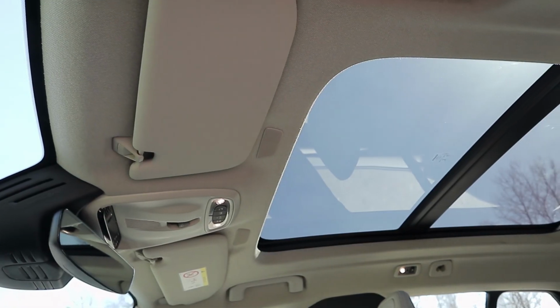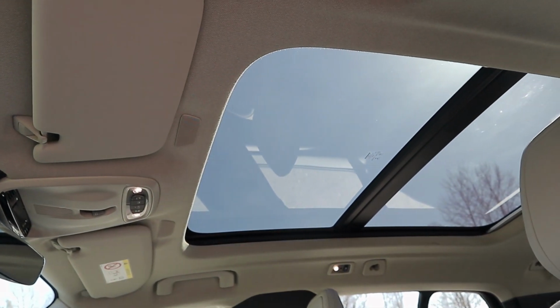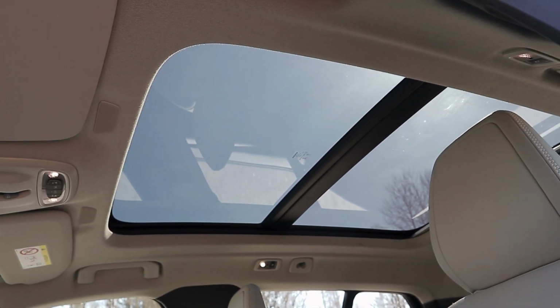You won't even notice it, because the rest of the greenhouse here is so large, and this expansive panoramic sunroof that you can open. You can actually move the whole front panel all the way back out of the way. Usually you have a small gap where you can't open it up properly.